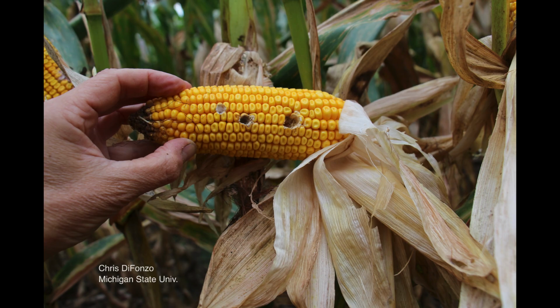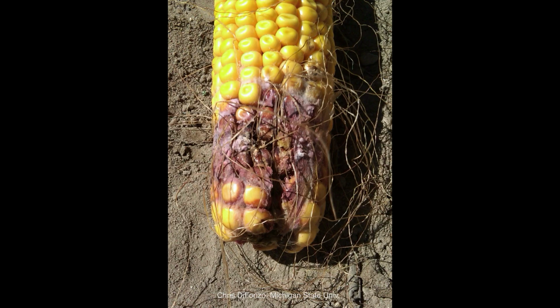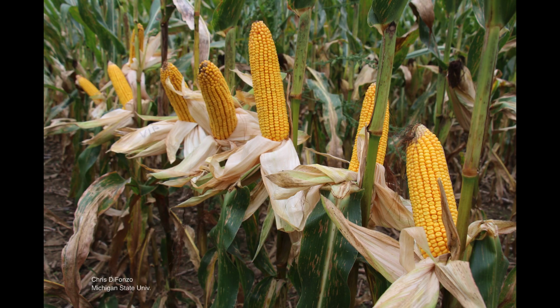1 larva per ear results in a yield loss of about 4 bushels per acre. Heavily infested ears can suffer 30 to 40% yield loss. Western bean cutworm feeding damage has also been shown to increase the risk of mycotoxins. The only type of Bt corn that controls western bean cutworm is that which expresses VIP3A.